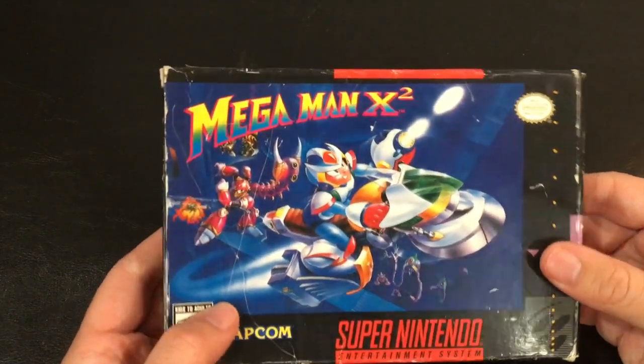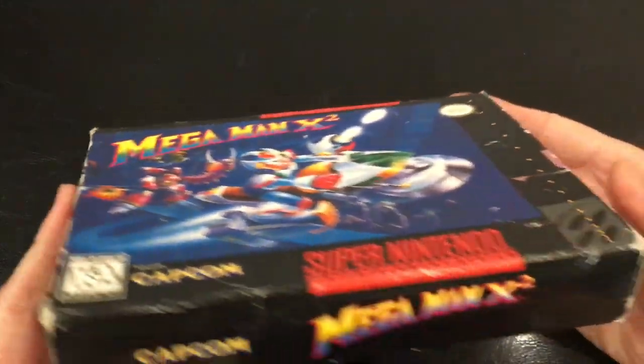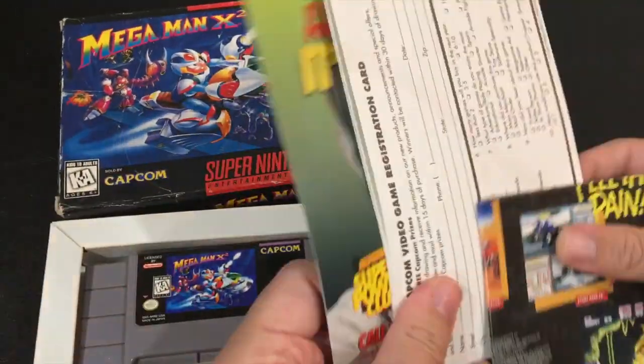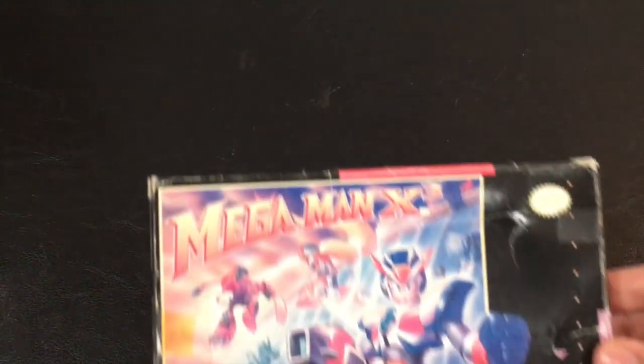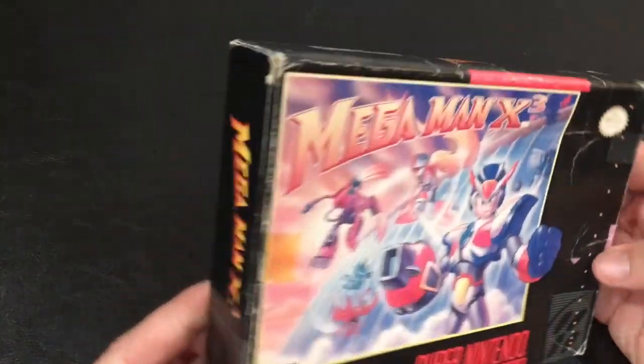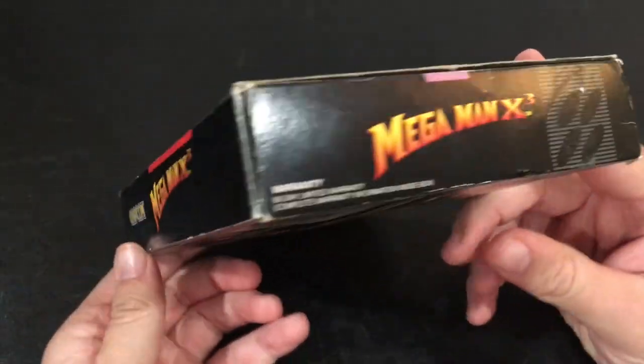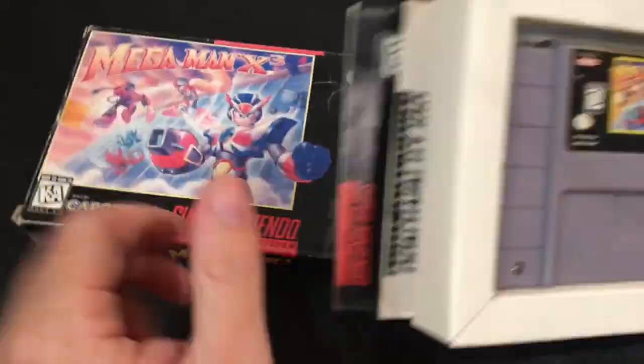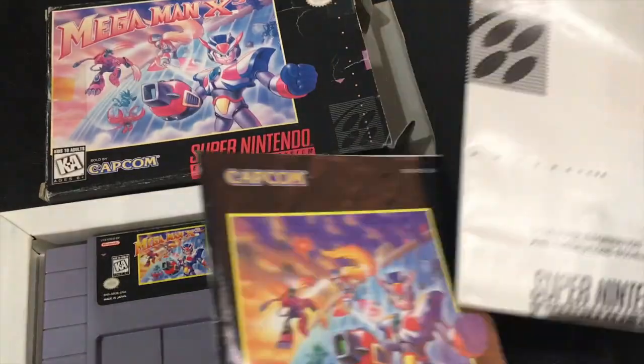Megaman X2. Got this one earlier this year. Not in the most pristine of shape, but happy to have this one in the box. Once again, I need the manual for this one, but I'm happy to have the box right now. Then, of course, my pride and joy here, Megaman X3. This box was sent to me for free by Mr. Tightwhite, and happy to have it. And I got a really nice manual at Second Charles.